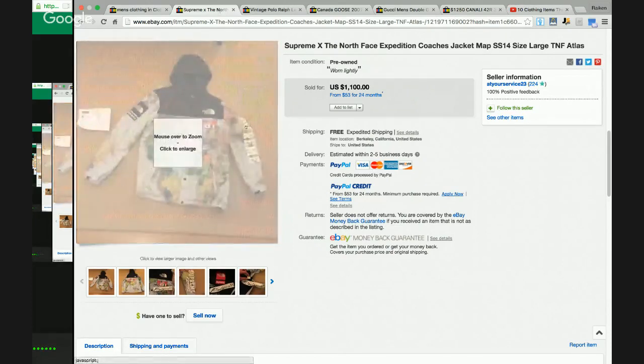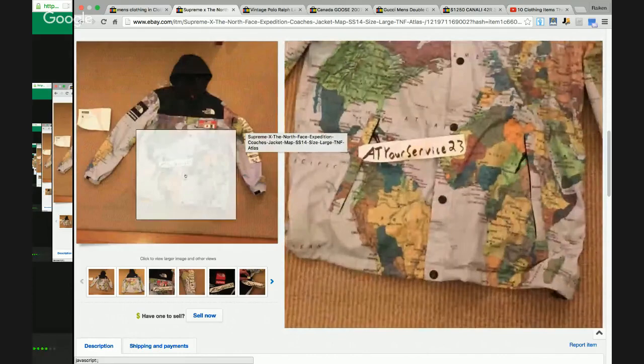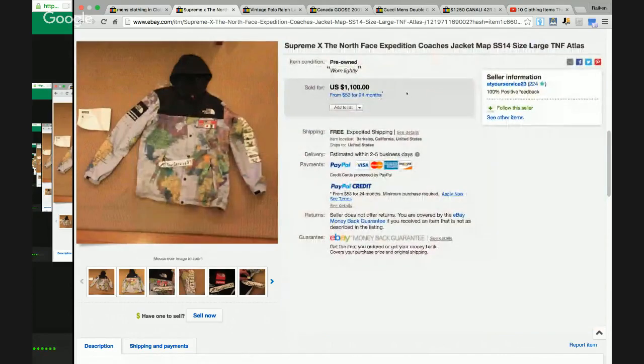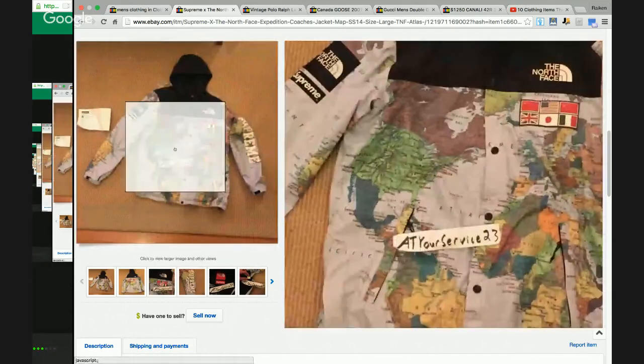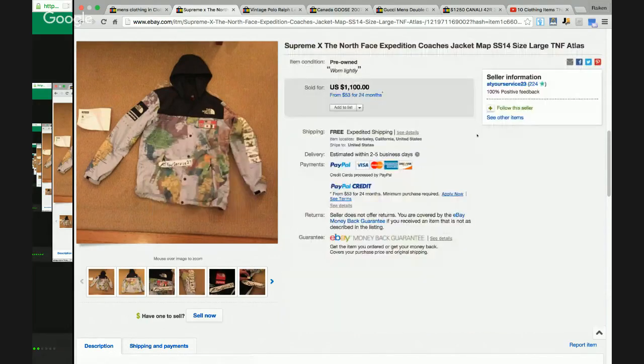This is a Supreme North Face Expedition jacket. Check this out, guys. Look at this thing. Holy moly. And I'm assuming this guy's eBay name is At Your Service. So he's kind of got that little piece of tape or paper across to prove that it's real, because some people on eBay with higher end items will scam you out of some money. So by him putting his name there, he kind of proved that it was his.